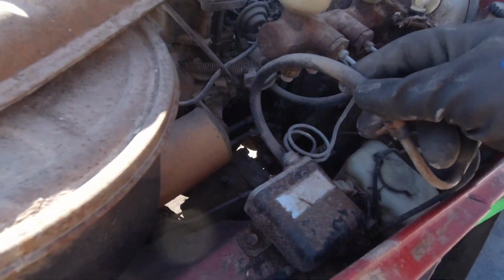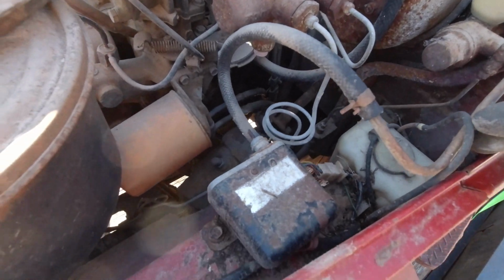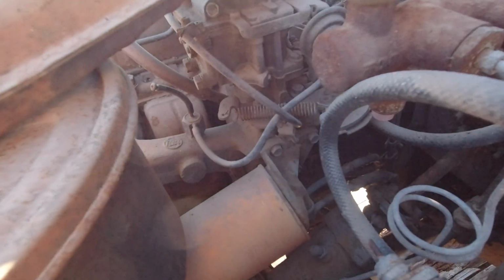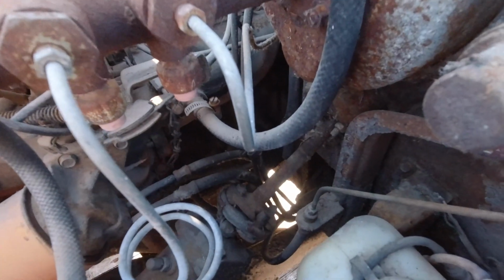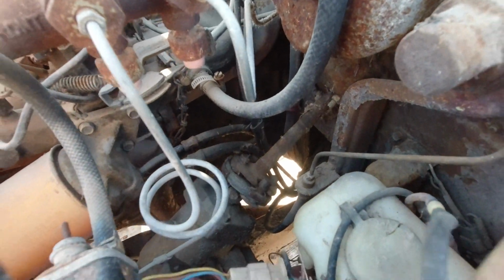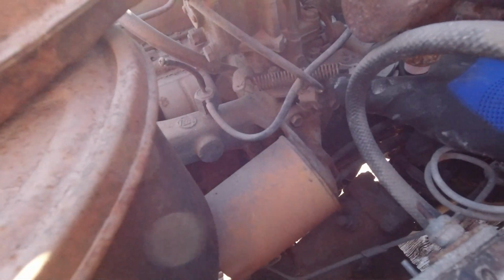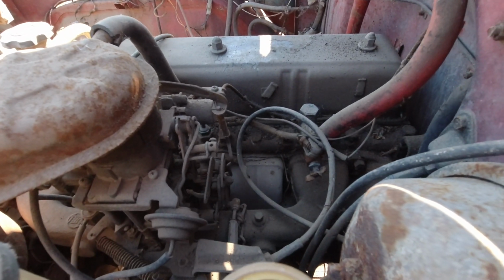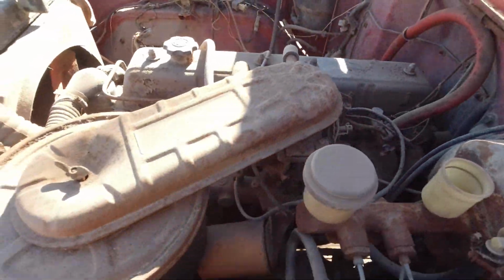This is more of the emission stuff here. Going to get rid of all that junk. We have an oil filter on this one. My other one does not have an oil filter. It looks like the oil lines have been rubbing on the steering shaft there, which isn't good. But does the carburetor even move? Oh yeah, it does. It's freed up. Look at that. Everything moves. That's a good sign.